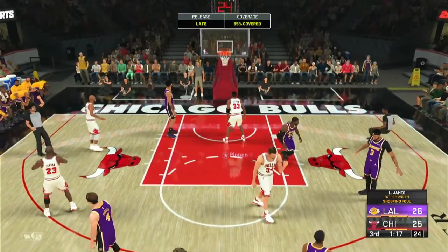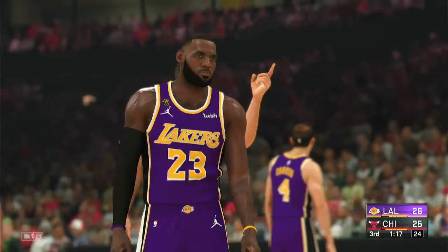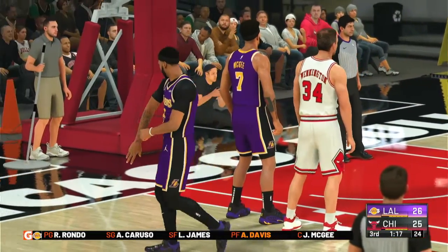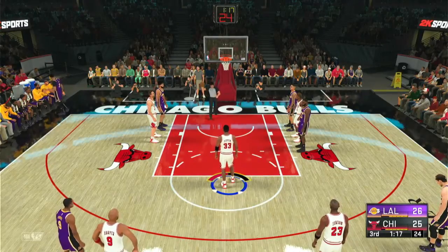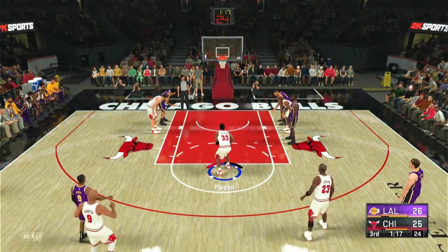He muscles it in through the contact, and they call the foul. And he's on his way to the free throw line. You gotta love his hustle, leaving the defense no time to react. How about then not settling? I mean, instead of being lazy with the shot selection, they go right to the rim. For Chicago, they have gone 1 for 1, making their previous attempt at the line. And the Lakers making a change here. Kuzma's checked in.